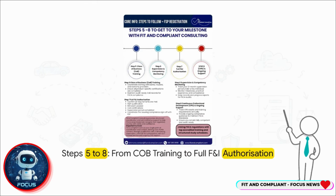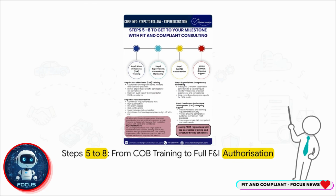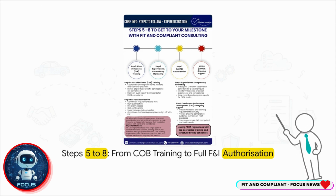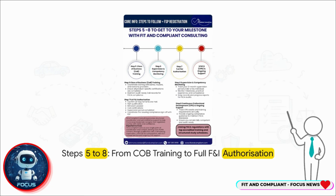Then, the back half of the journey is all about how they get you across the finish line. Step 5 is coordinating your class of business training with banks and insurers and keeping all those records audit ready. Step 6 is massively important. They actively monitor that 12-month supervision period under a key individual, keeping detailed progress reports for the FSCA audits. Step 7 is coordinating the final compliance sign-off for your full F&I authorization. And finally, Step 8 is tracking your ongoing CPD requirements year after year. It really is complete end-to-end management of your timeline.